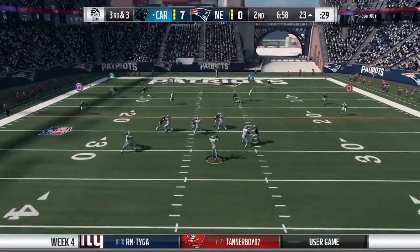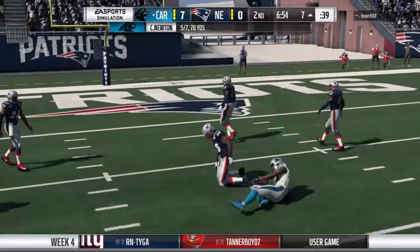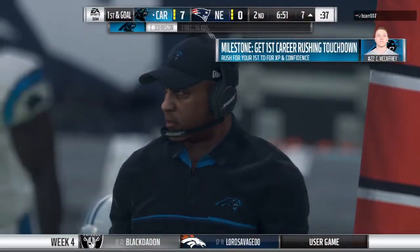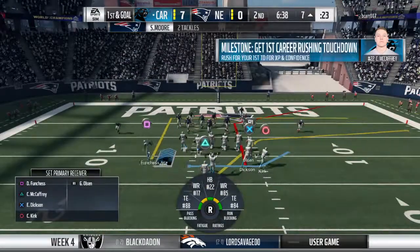From the gun, here's Newton. This is Johnson. He's got it. And he picks up the 1st as he's able to take it down to the 7-yard line. They're able to convert on 3rd down, and that sets up a 1st and goal.